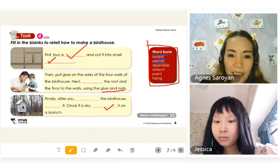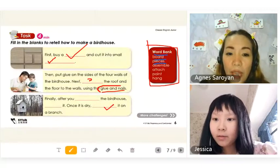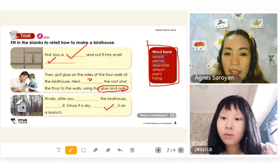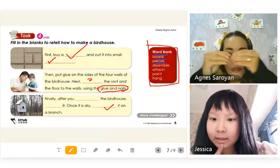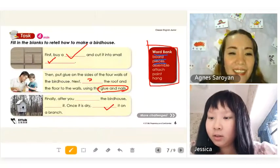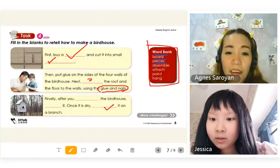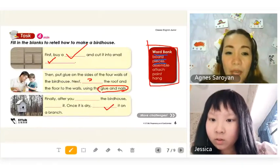Okay, so this one, you're almost there. Can you try again? I'll give you a hint. You will use glue and nails. So what is the answer here? If you use glue and nails, attach. Yeah, so next, attach the roof and the floor to the walls using the glue and nails.